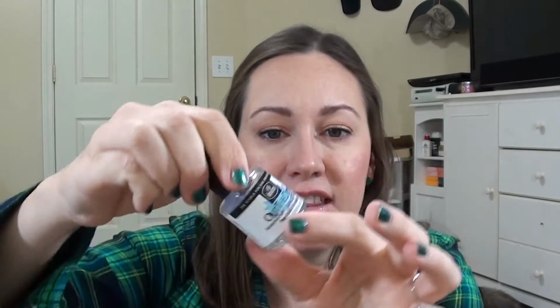Once it gets about halfway through, I will add a little bit of nail polish thinner to thin it out. But one thing I don't understand is, okay, the way a bottle is made, even when it's screwed in all the way, the brush only comes to there. So these people that use up their polishes all the way, I don't understand how they physically do that. Unless they're sticking it in, screwing it all the way in, and then doing this. I don't know how they get to the very bottom.